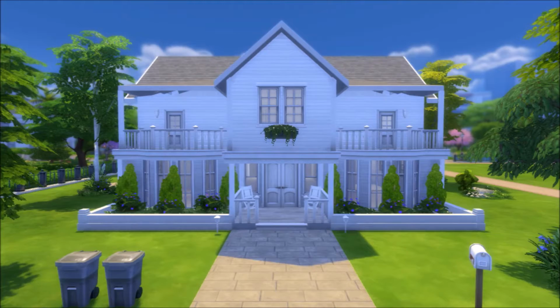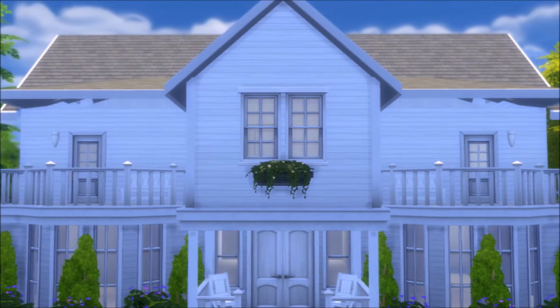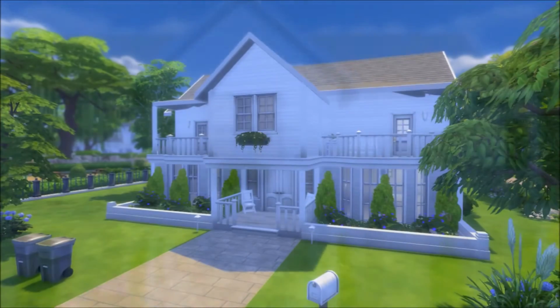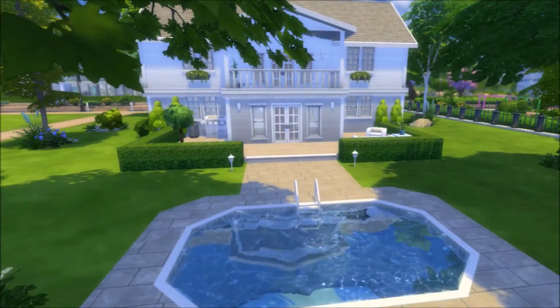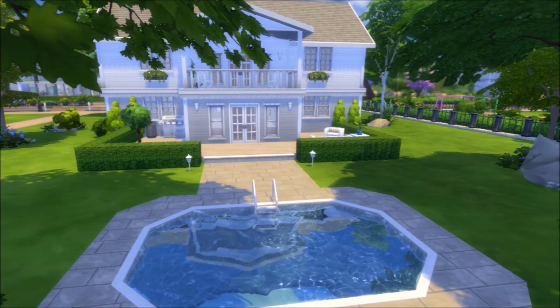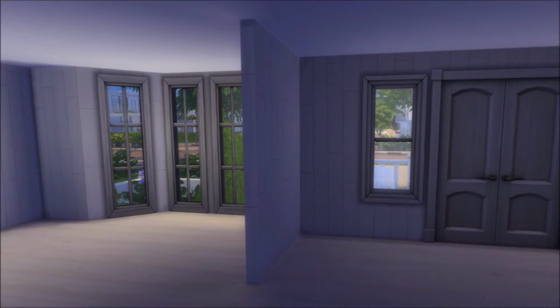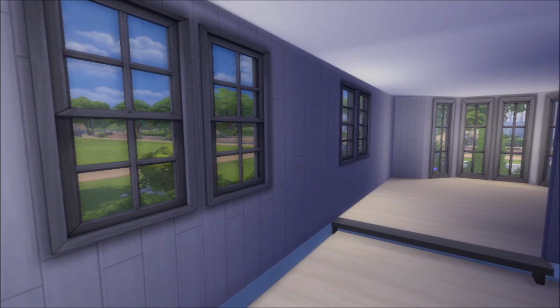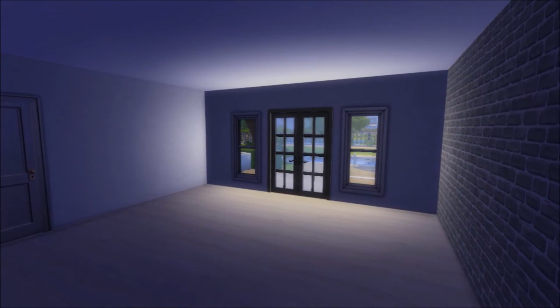And here is the finished result. Here is the house. I am very happy about this house. I think it's beautiful and it's like a typical Norwegian house. In my opinion, you see a lot of houses like this in Norway, except for the pool. That's not normal. And I decided to throw in a couple of pictures of the inside just to show you what it looks like.